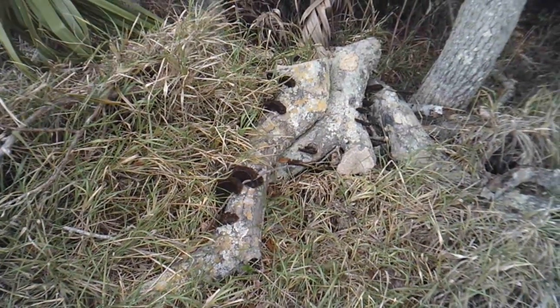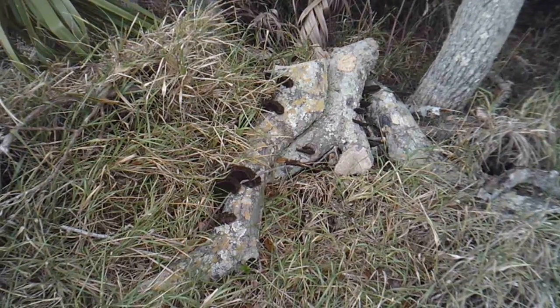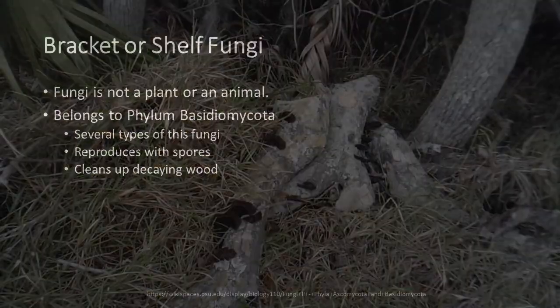More of those things that were on the tree, except these are brown and black. Yeah, they definitely look different than the other ones we saw. I wonder what they're called. We were definitely looking that up.